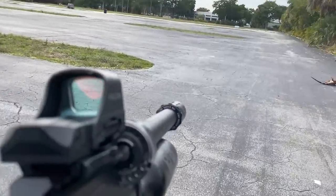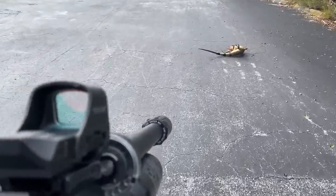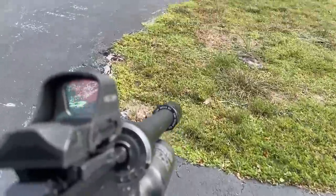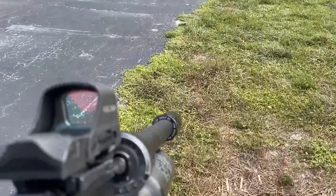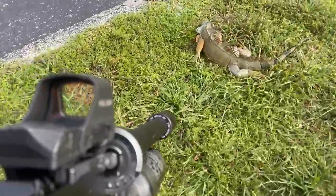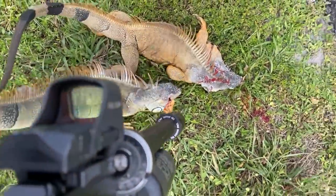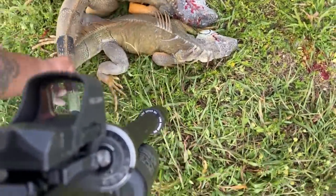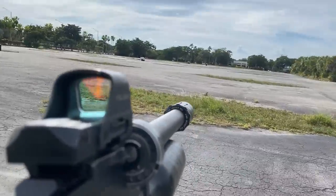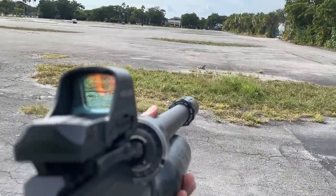Now, with the iguana, you can't just go for a headshot. It has to be a brain shot. If not, he'll be able to fight it and not go down right away. One of the reasons why they're so hard. So like I said, brain shot right there, two brain shots, two euthanized invasive iguanas. We do got one right here. Just wanna make sure we're taking nice, safe shots.